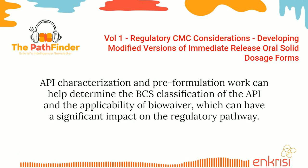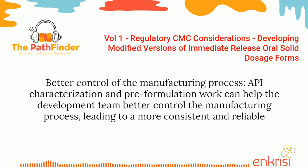API characterization and pre-formulation work can help determine the BCS classification of the API and the applicability of biowaiver, which can have a significant impact on the regulatory pathway. Better control of the manufacturing process.